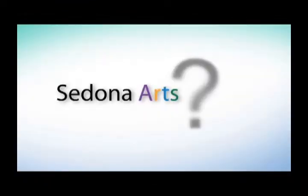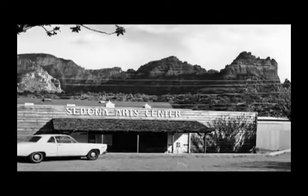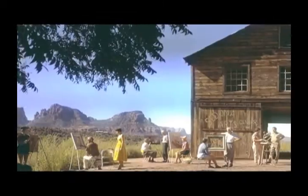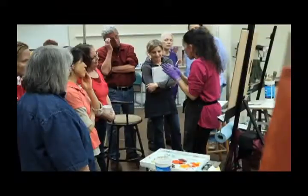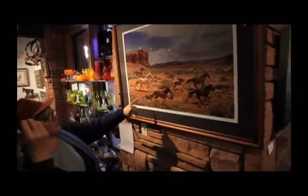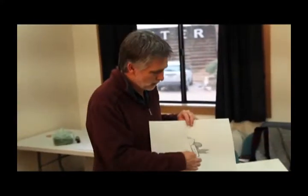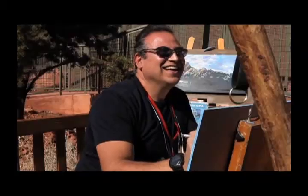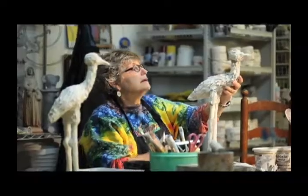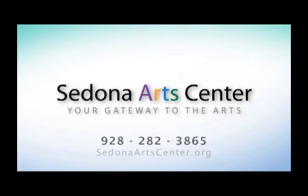If you are seeking the arts, look no further. Song Gabran, who's an Egyptian sculptor, had this dream. A place that you come to get in touch with yourself and to learn more about the arts. You can learn to draw or paint. You can be an art lover, an art collector. Students who have never painted before, never drawn before, sculpted before, that's what it's all about. We open up that world for them. It's amazing. This is a place you can come and follow those dreams. The Sedona Arts Center, your gateway to the arts.